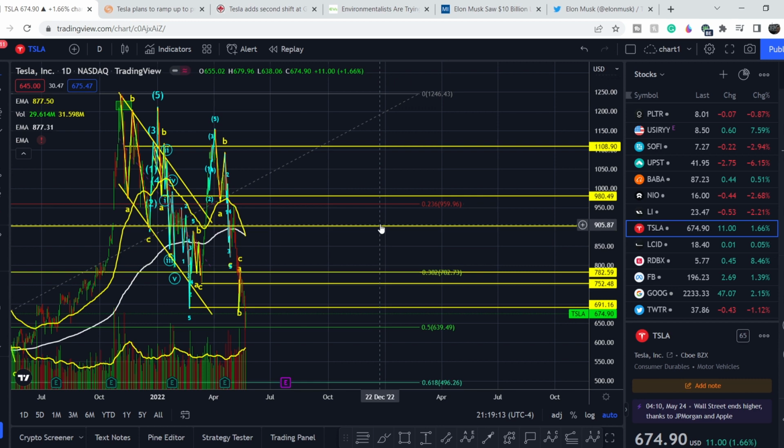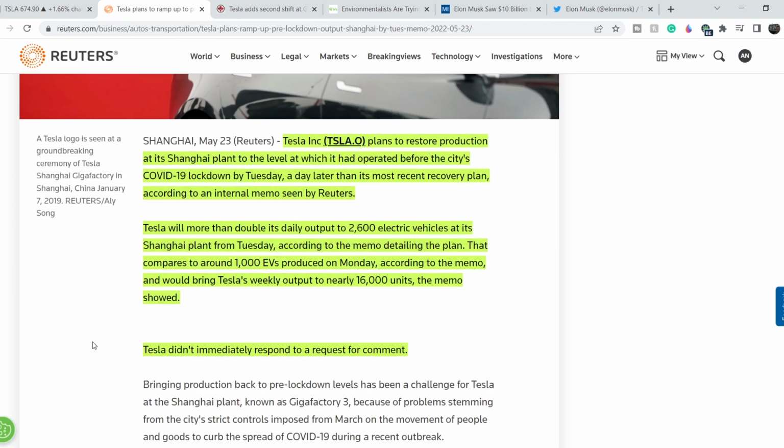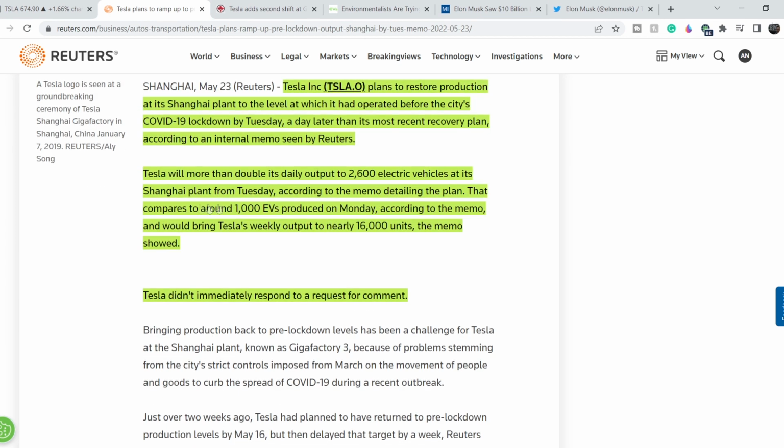And definitely we have a lot of news related to Tesla's plans. Let me show you first of all this one. We are on Reuters.com, and this article was published on May 23rd. It's titled, Tesla plans to ramp up to pre-lockdown output in Shanghai by Tuesday. And let me go to these details. Tesla Incorporated plans to restore production at its Shanghai plant to the level at which it had operated before the city's COVID-19 lockdown by Tuesday, a day later than its most recent recovery plan, according to an internal memo seen by Reuters. Tesla will more than double its daily output to 2,600 electric vehicles at its Shanghai plant from Tuesday, according to the memo detailing the plan.